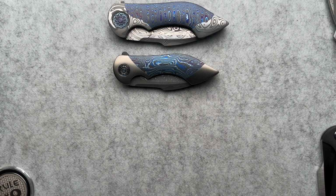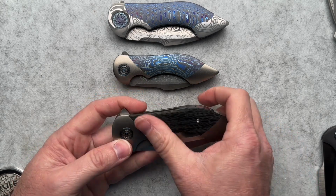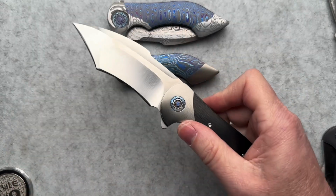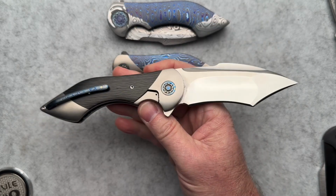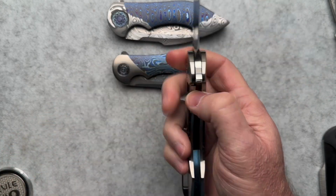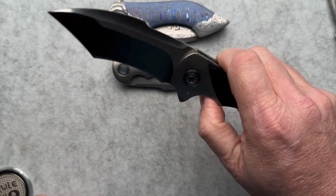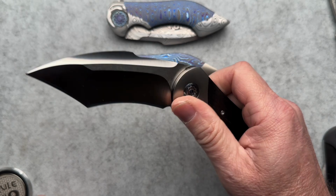I just can't get over the battles. The battles are awesome. All right. Speaking of carbon fiber plain Jane battles, I recently bought this one myself, compound grind, really plain Jane, little pop of color on the pivot collars and the clip. This one is by far the one that gets carried the most as of today.